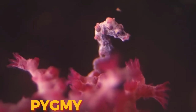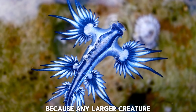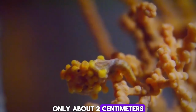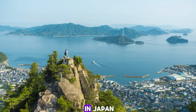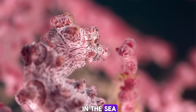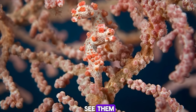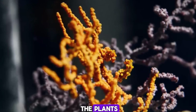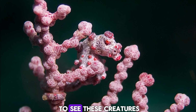Number 7. Pygmy Seahorse. It's tough for small creatures to survive in the sea because any larger creature can easily prey on them. But there's a very small sea animal, only about 2 centimeters in size. You can imagine how tiny this creature is. These creatures are found in Japan, Indonesia, and northern Australia, living at depths of 10 to 40 meters in the sea. They are so skilled at hiding that not only animals but also humans can't see them. They spend most of their lives on sea plants and can change their body color and shape to match the plants. They are impossible to find. Even if you hold the plant in your hand, you won't be able to see these creatures.